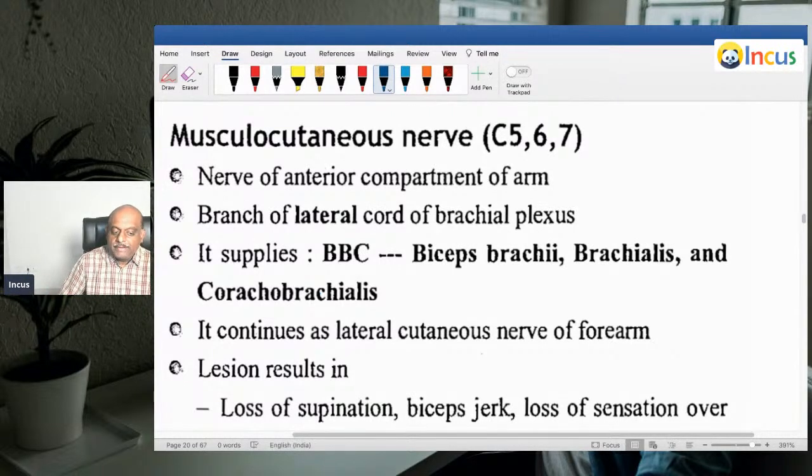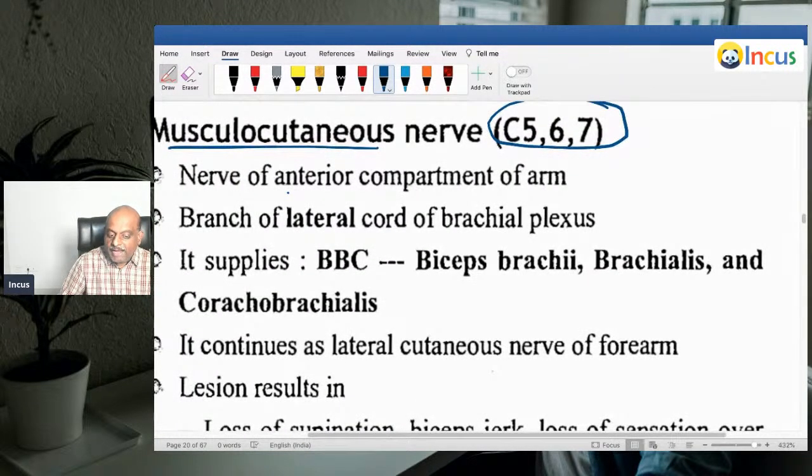So now, musculocutaneous nerve. First of all, what is the root value? Favorite topic of the question of the examiner. C5, 6, 7. Musculocutaneous should be remembered because it is the nerve of the anterior compartment of the arm. Musculocutaneous is the branch of the lateral cord of the brachial plexus. And what are the muscles supplied by the musculocutaneous, doctor? Remember BBC, British Broadcasting Corporation. Biceps brachii, brachialis, coracobrachialis is what you have to emphatically remember.